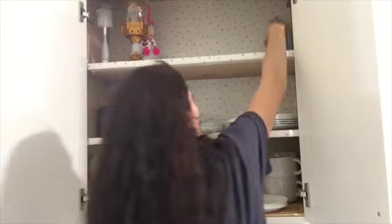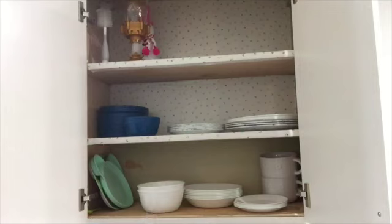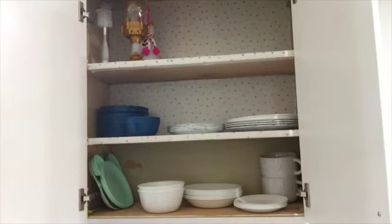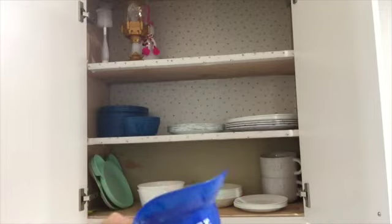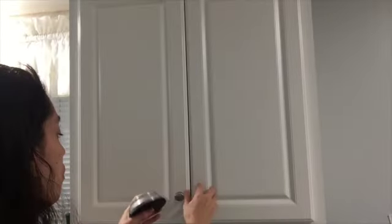And then the Nose Frida needs to go somewhere else, but it's good. And Bubbles I will relocate. Oh, and then all our little Dodger bowls are staying. So yeah, I'm gonna put this here for now.